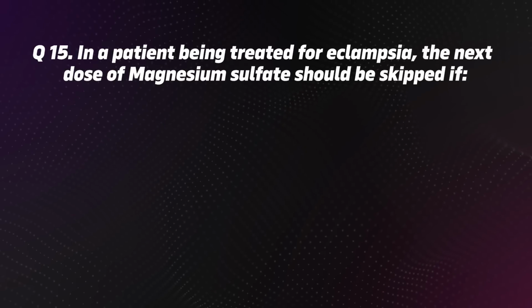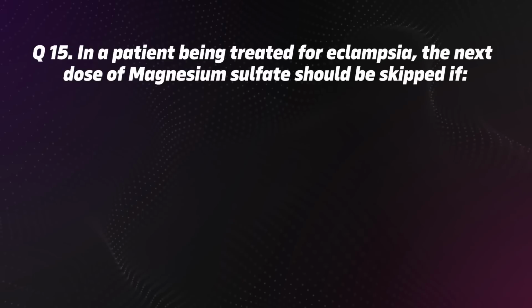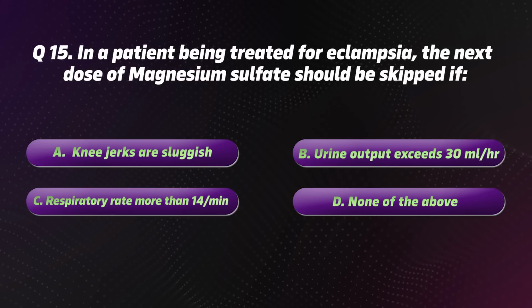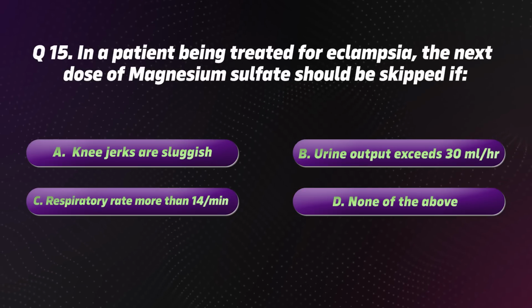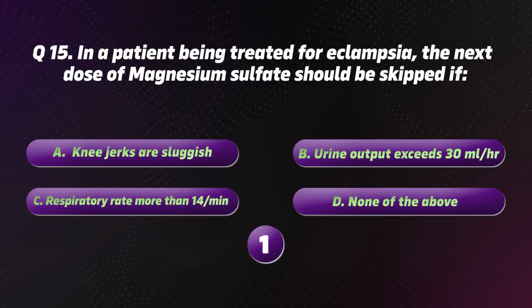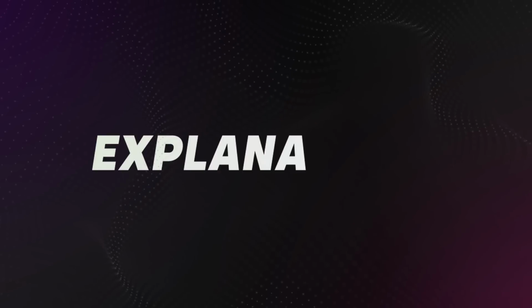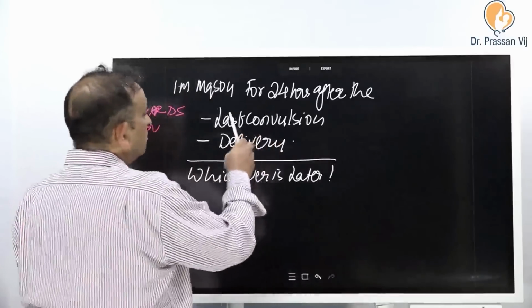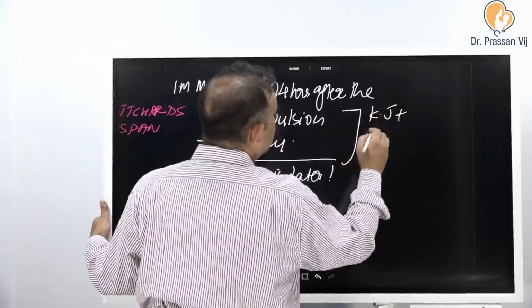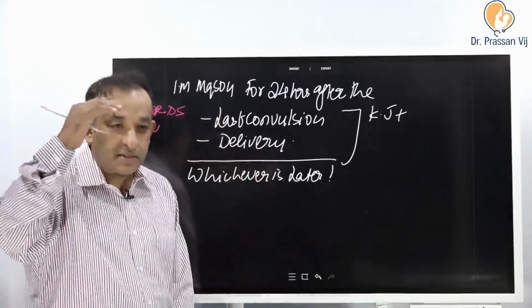Question 15. In a patient being treated for eclampsia, the next dose of magnesium sulfate should be skipped if. Here are the options. A. Knee jerks are sluggish. B. Urine output exceeds 30 milliliters per hour. C. Respiratory rate more than 14 per minute. D. None of the above. And the correct option is A. Knee jerks are sluggish. Here is the explanation. Giving this intramuscular magnesium sulfate, I must monitor the knee jerks. They should be present because magnesium sulfate acts on the brain and it causes suppression of brain.